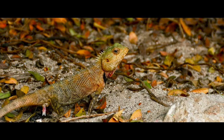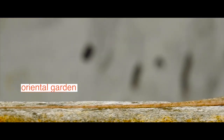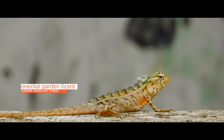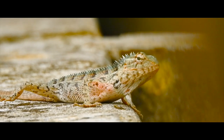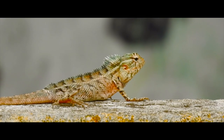There is a type of gecko here, and a certain species of agama lizard, which are very comfortable on the islands. The garden lizard, which is an agama lizard, is very common in the Maldives. It has a length that exceeds 10 centimeters. The total length of the tail can even be 37 centimeters.